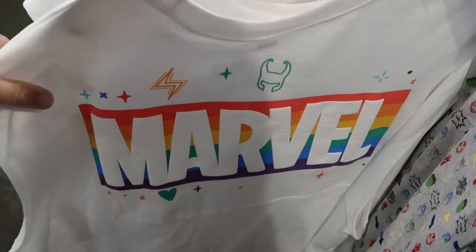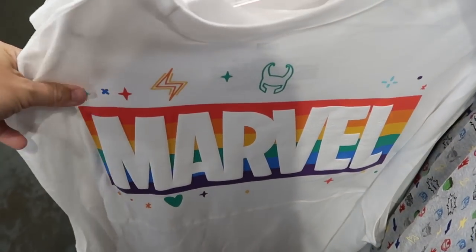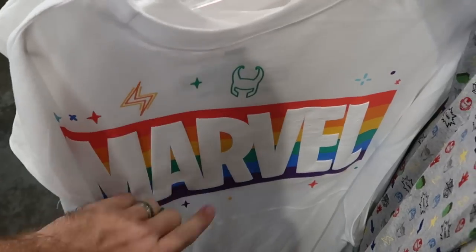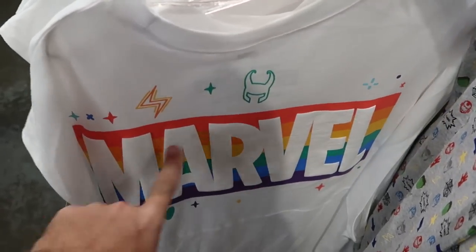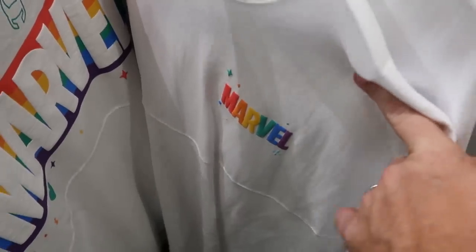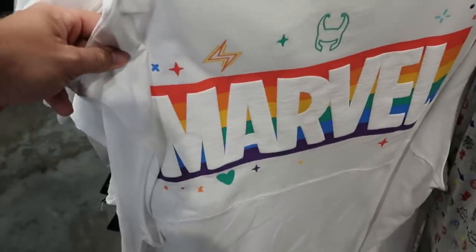Also from the Pride collection, they do have the tank top Marvel spirit jerseys. This is your classic spirit jersey material with your Pride colors, and you have Marvel on the backside. Look at that, she got Loki hanging out there, some hearts. Then the front side of this says Marvel. This is really nice, only $35 for that one.